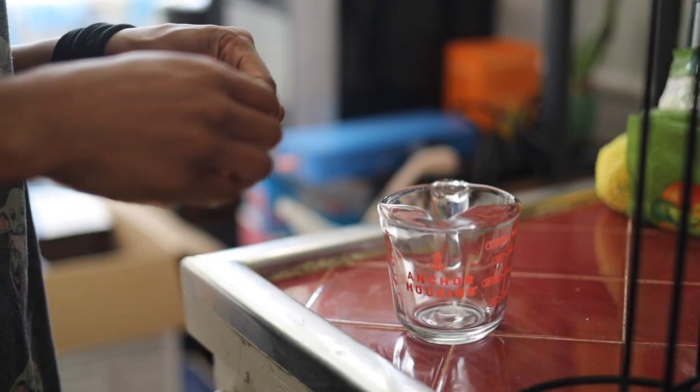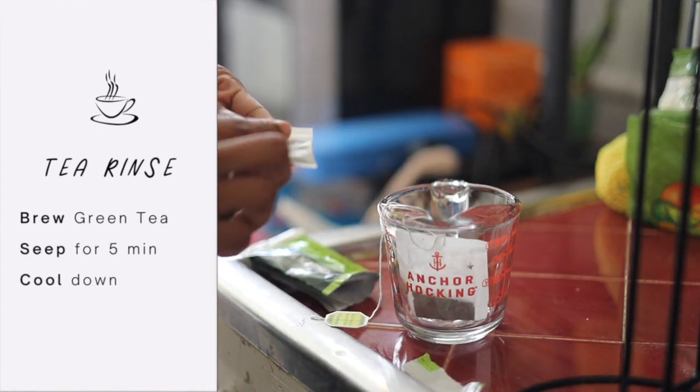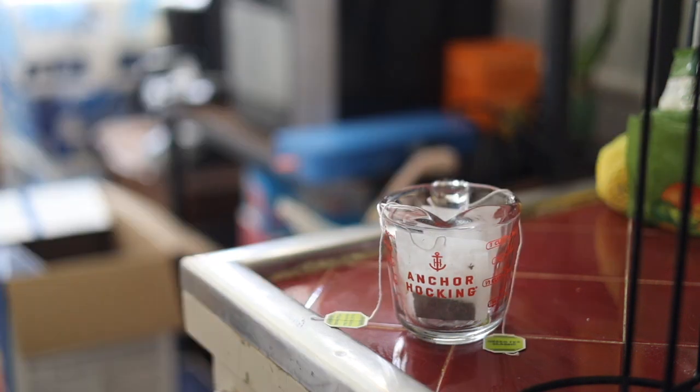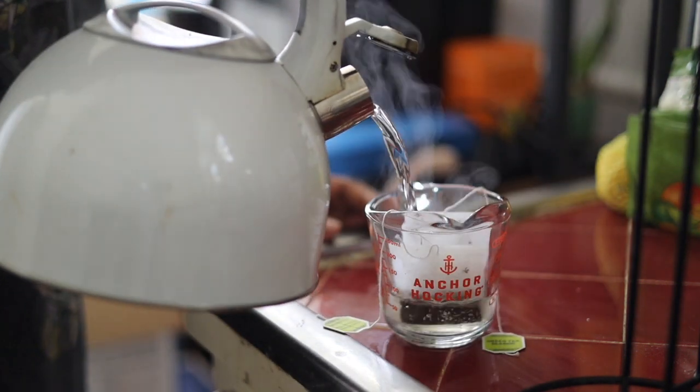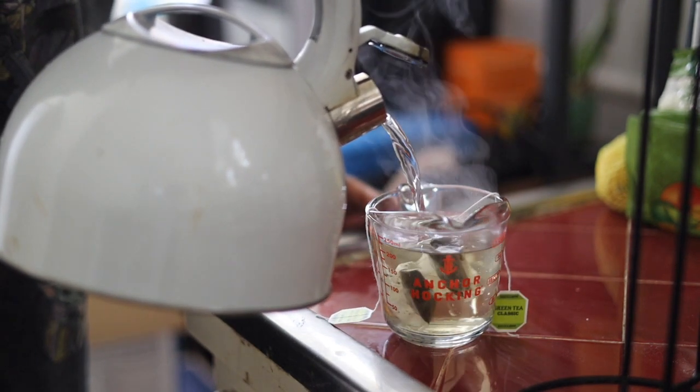And of course, I am brewing 2 tea bags of green tea for a tea rinse and spray to help with detangling. I actually have found that this is super helpful with removing shed hairs and also creating slip and also avoiding hair loss.